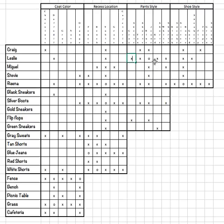So that we have Leslie then was wearing blue jeans. And Leslie was not wearing boots or flip-flops. And we put that over here. She was not wearing boots or flip-flops. This also said she wasn't wearing gold sneakers, so we add that to this direction here.